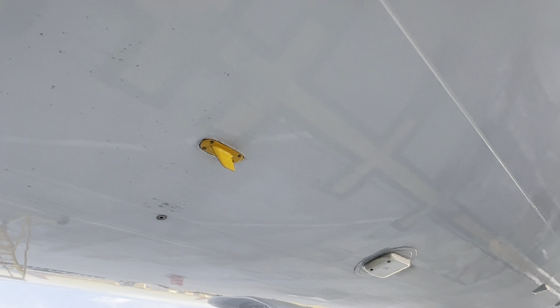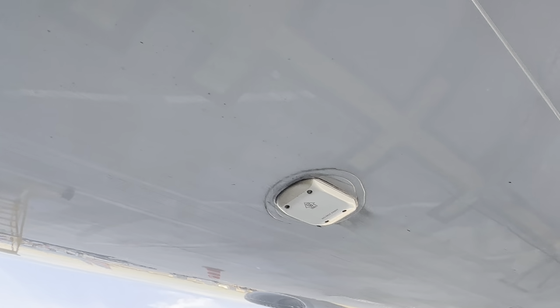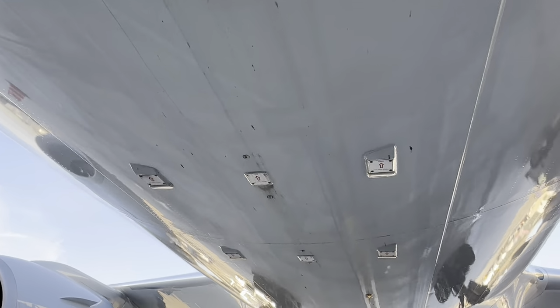Up next is this little yellow antenna. You're going to see a variety of these things. This particular one is an ATC antenna, air traffic control. You're going to see a redundancy on top and bottom of the fuselage because there are multiple antennas for the same system. Up next, you're going to see this little square thing. This is the TCAS antenna, traffic collision avoidance system. This one keeps the airplanes from running into each other in the sky.